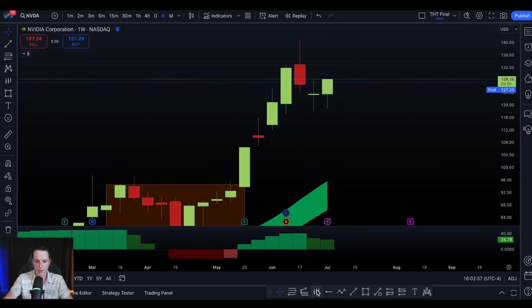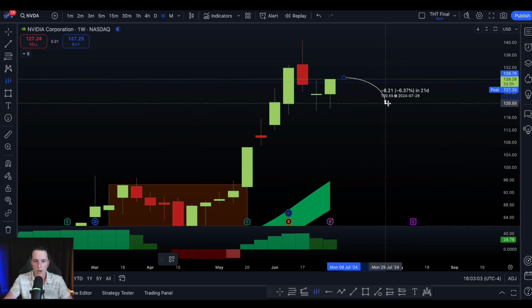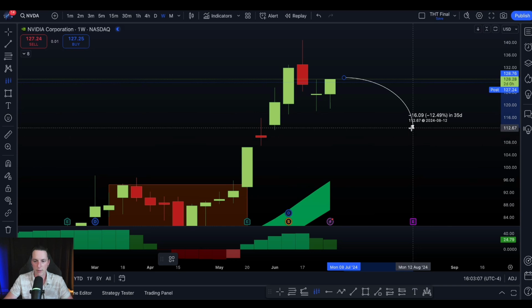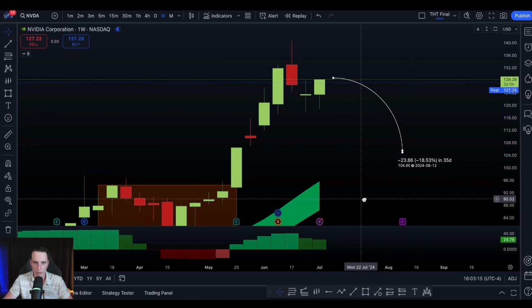So I think that there's a very good chance that price could just consolidate here between highs of 132 and lows of $120 for the next couple of months until earnings, or we could see a retracement back down to 112, 108, and $104 before that potential bounce into earnings at the end or middle of August.